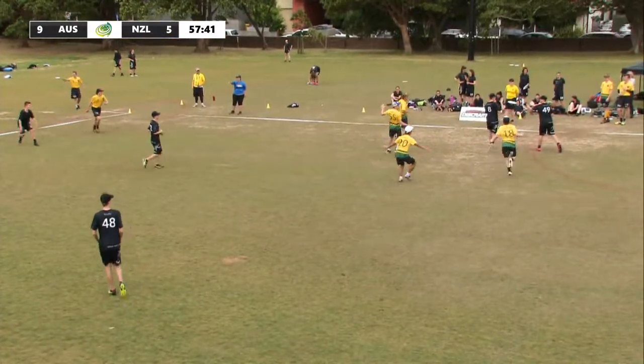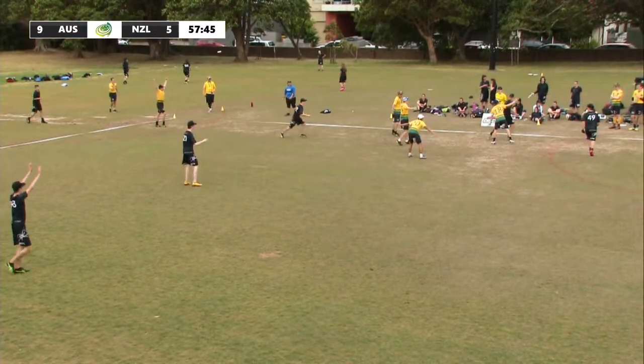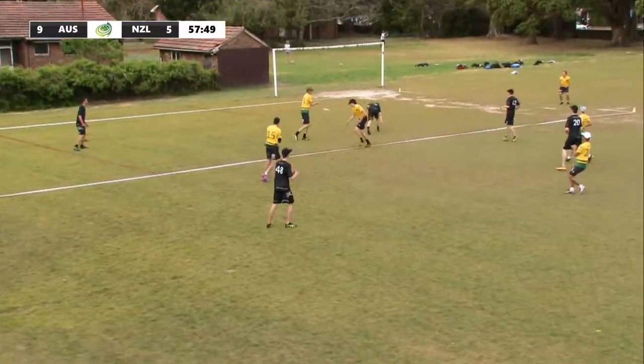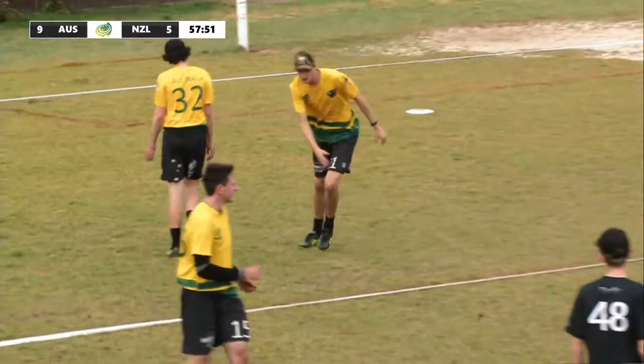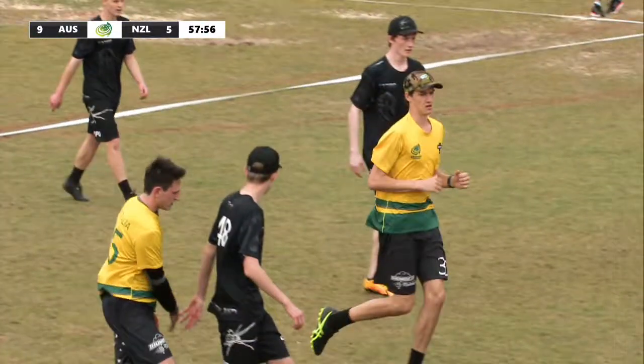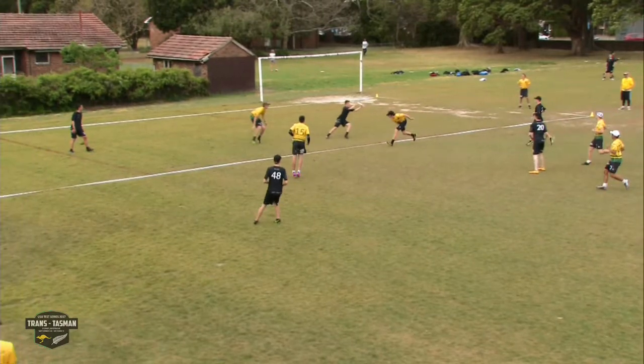Very patient offense. The Australian Cup working quite hard. New Zealand intent to just swing it back and forth. Lovely scuba there from Whitlock. Oh, through the gap. Not quite sure what happened there. Oh, fingernails from Boyle. Manages just to tip the disc enough off balance for the New Zealand player to lose grip. That's right. Boyle walking it up to the field now.